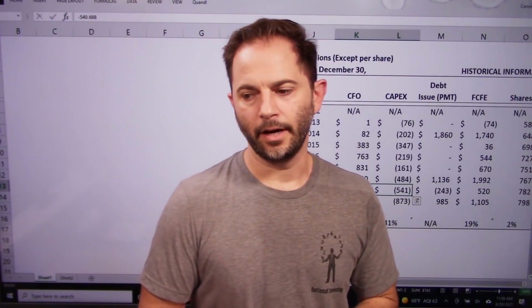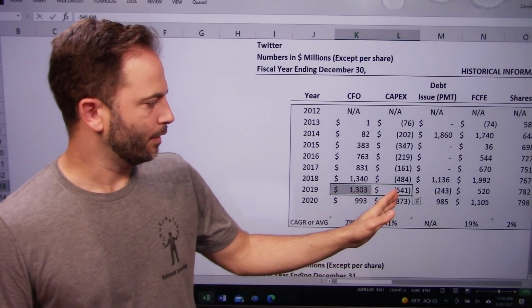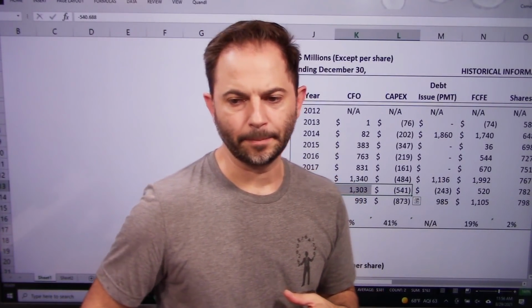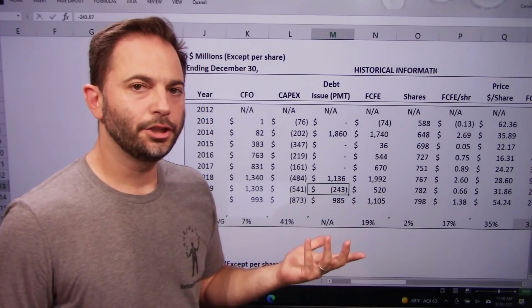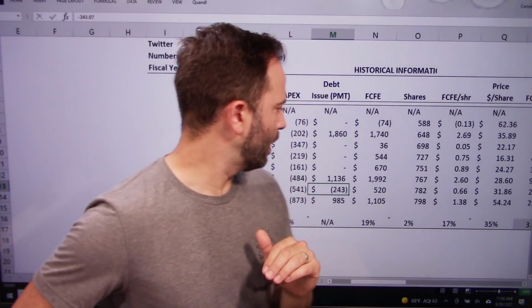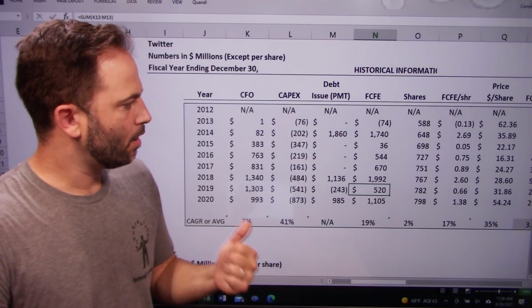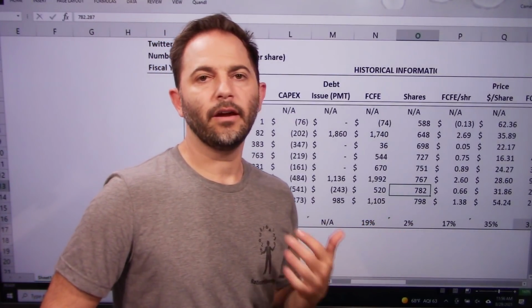If you remember FedEx, we did that I think last week, FedEx CapEx is going to grow in line with CFO. In a software business, it doesn't happen that way. So then you've got debt payments, kind of a wash here. They don't have any debt, so I'm going to just gloss over that. Free cash flow per share, strong, growing. I like to see that. Debt, shares outstanding: here they are issuing shares.